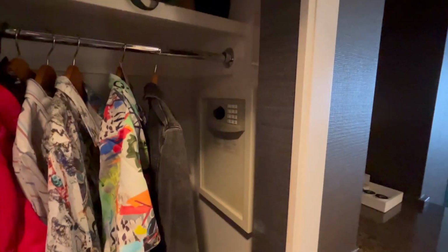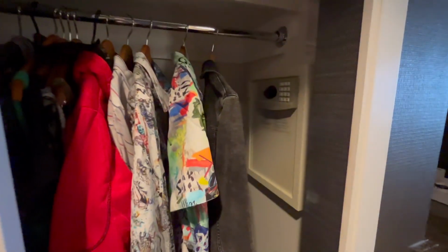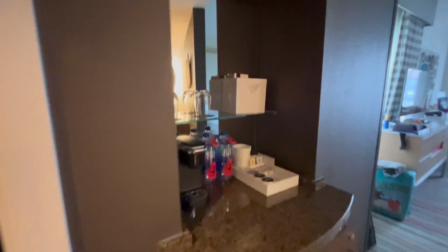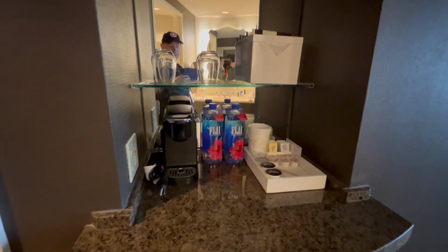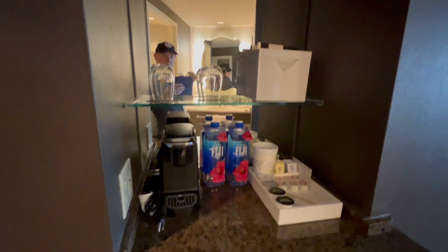See, there's plenty of storage, plenty of space there for clothes, and a safe, full tea and coffee facilities, in fact mainly coffee facilities, with some expensive water that you can buy for $7 a bottle, should you so desire.